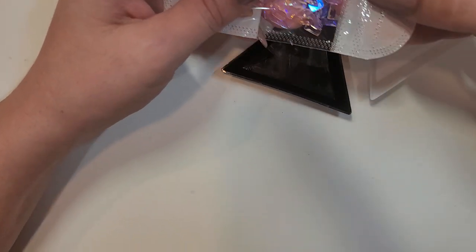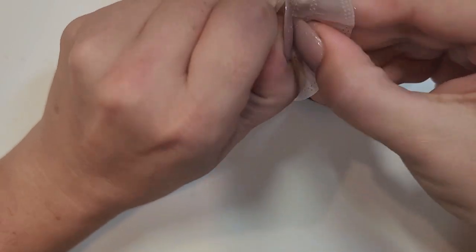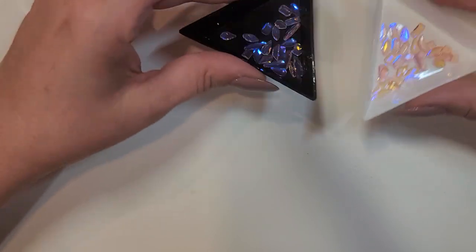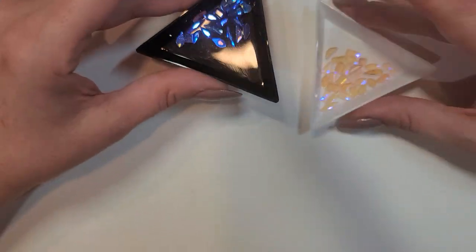Gems. These are cute. These have a yellowy shift. Oh my god, when you put them in black, they go to purple. Yeah, in white, they're yellow peach. And then in black, they go purple blue. So much fun. I love that.